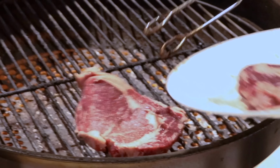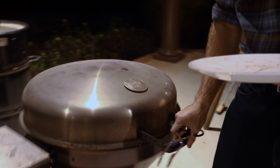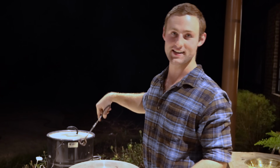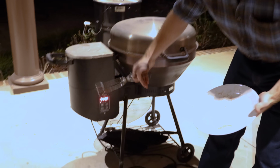Bruh. You did not. I totally did. I was gonna slide it off the plate. Okay, y'all didn't see that. That did not happen. That steak identifies as a steak that was properly laid on the grill. We didn't lose any heat, so we're good.